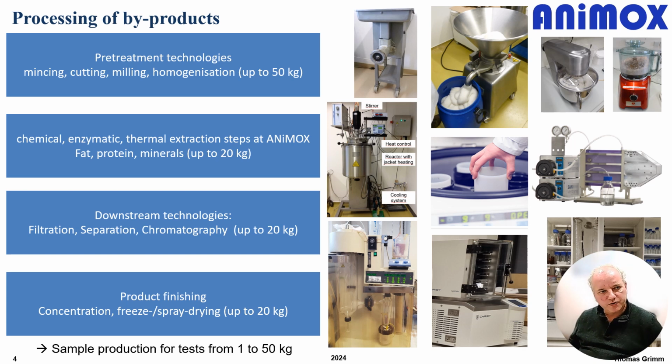We have a lot of processing steps established here for developing these production steps. We have pretreatment technologies like mincing, cutting, milling, or homogenization processes up to the 50 kilo scale. We have also the possibility to work here with chemical, enzymatic, and thermal extraction steps up to the 20 kilo scale per batch. And we have downstream technology like filtration, separation, or chromatography available.